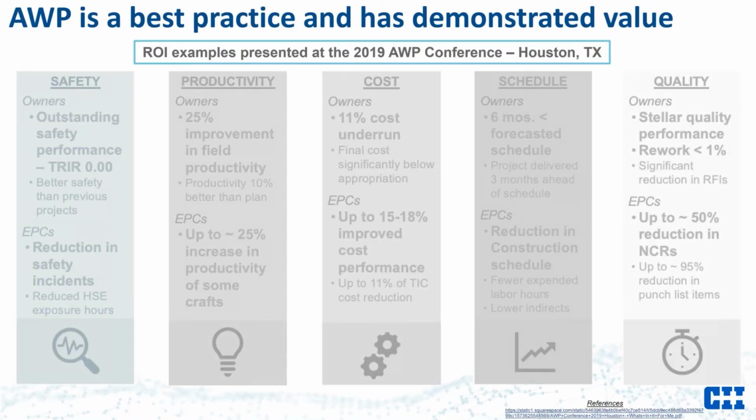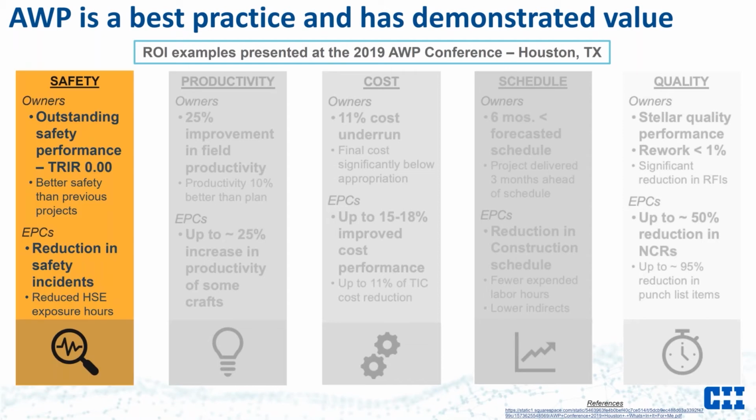In the 2019 Houston AWP Conference, an expert panel on What's in it for me collected and shared feedback from owner and EPC companies on the return that they're actually experiencing from applying AWP fundamentals on projects. And here's a selection of what they shared. Starting on the left, I'll mention just the items in bold font, but you can see the others as well. For safety, an owner company shared that an AWP project had outstanding safety performance with a TRIR of 0.00, while an EPC company indicated that they experienced a reduction in safety incidents.